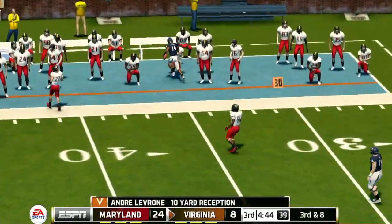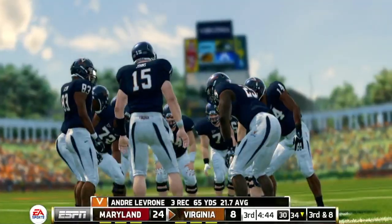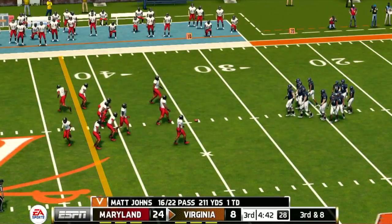He steps out at the 34-yard line. Nice pickup as they connect on the pass play. But they look to be in sync right now. They're both reading the defense properly, and the result is a nice gain.